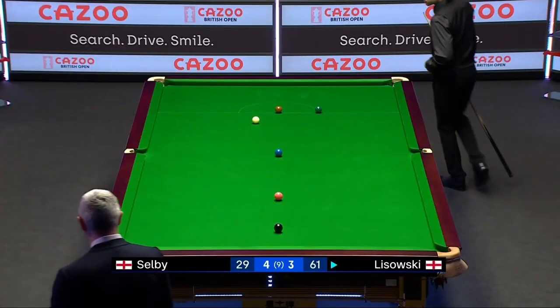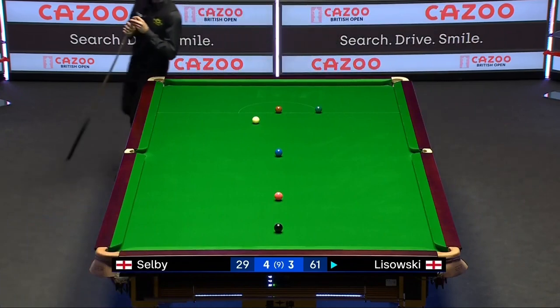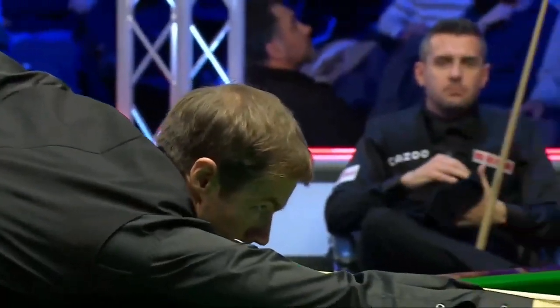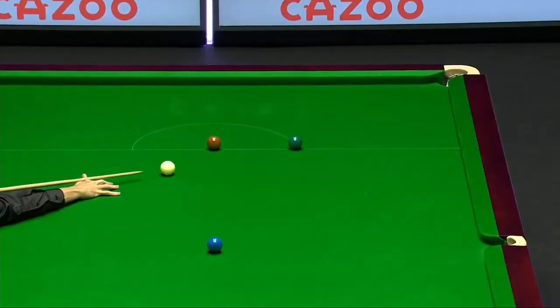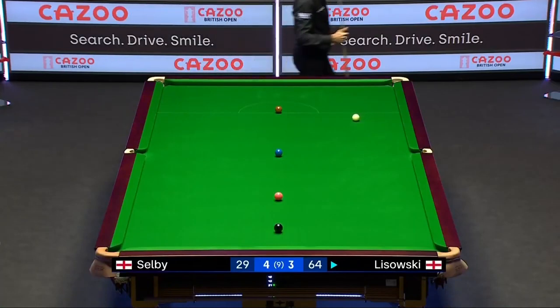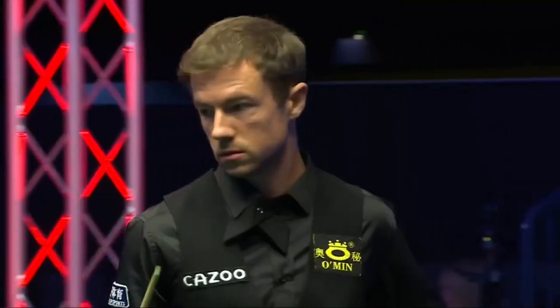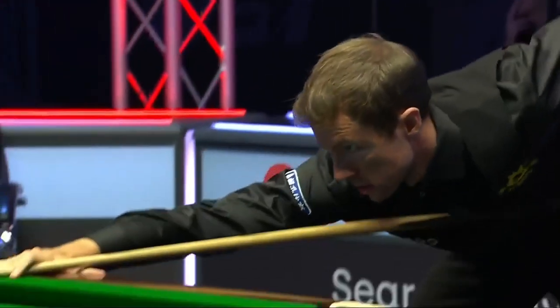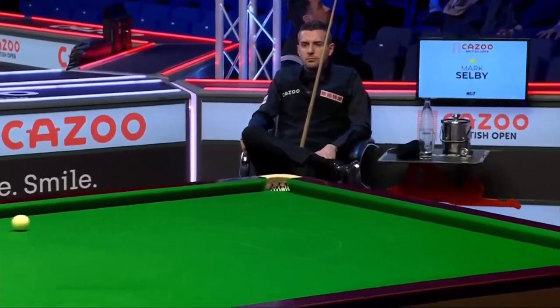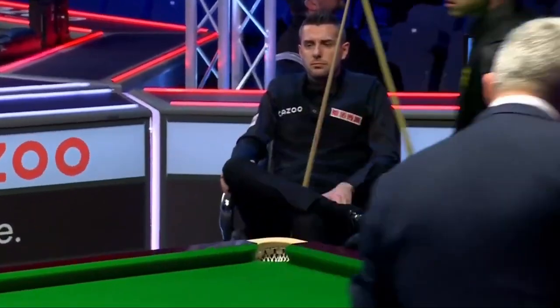39. We're going to a decider. Great break this from Jack Lisowski. Shown a lot of character here, without a doubt, and done it in his own inimitable 42 style. Lots of panache, lots of fluency, and bundles of confidence. Few 46 heart-rending moments in there.